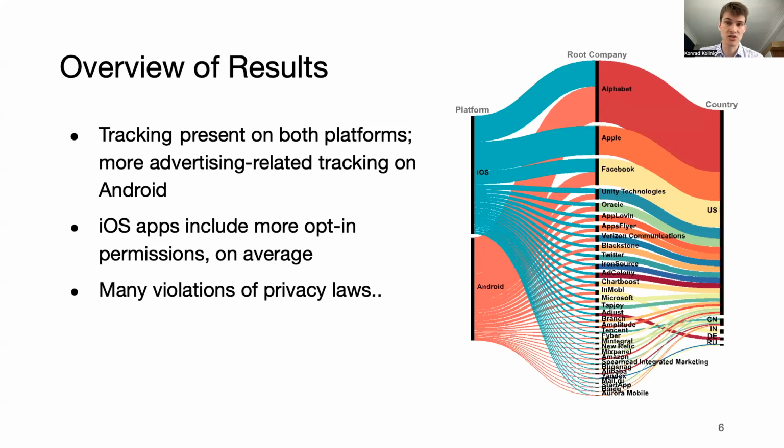The right-hand side of the slide shows a visualization of the data flows from apps to companies to countries. It's not a super surprising picture. We see that Alphabet, the parent company of Google, gets most data from mobile apps anyway, and that Apple is also involved in the app data collection, followed by Facebook. What's also quite interesting, though not thoroughly surprising, is that the US is the country that receives the most data from mobile apps.